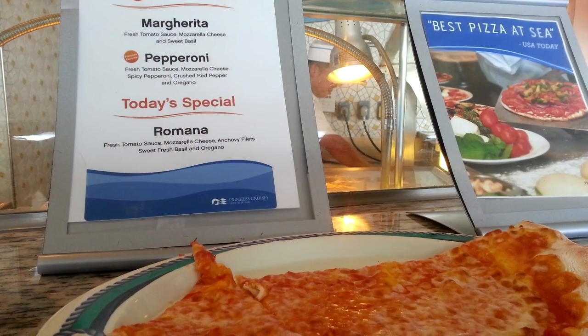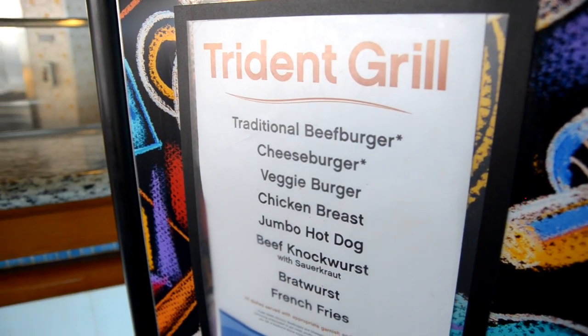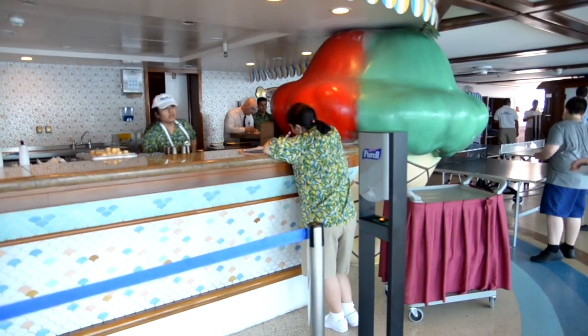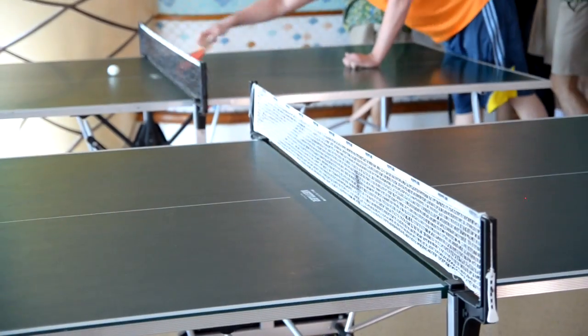There's Prego's Pizza. Every day they have different selections, so be sure to check it out. Trident Grill has your cheeseburgers, French fries, your more American type of food. And if you want to cool off and get some ice cream, right here at Scoops, they have all kinds of soft serve and traditional ice cream. Get some sprinkles on it. They have milkshakes there as well for an extra fee, but the ice cream is free.